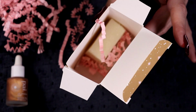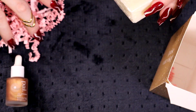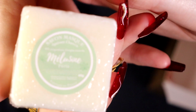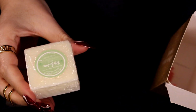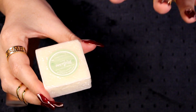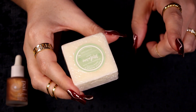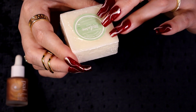Oh, I see something solid. Yeah, it's a solid product. And it is soap. So this is definitely going to be in the giveaway, for sure. Because if it wasn't in the giveaway, I would be giving it to friends and family anyway, because I'm just not super into soap. But this doesn't smell too bad. It does smell of soap, so I'm not into that, but it's not as strong as a lot of these soaps.